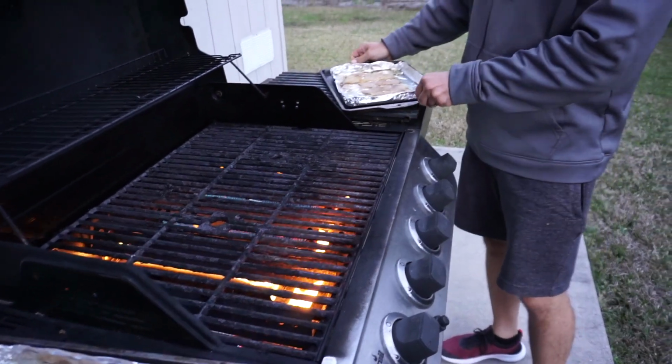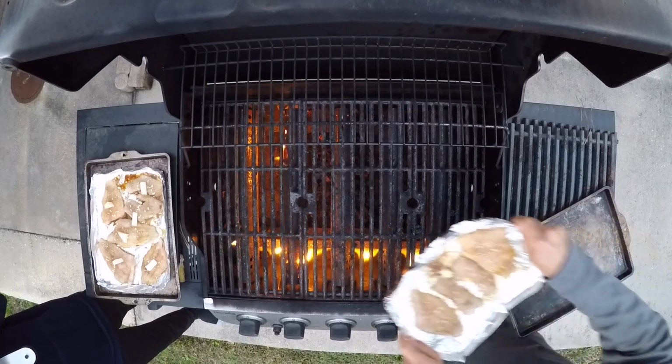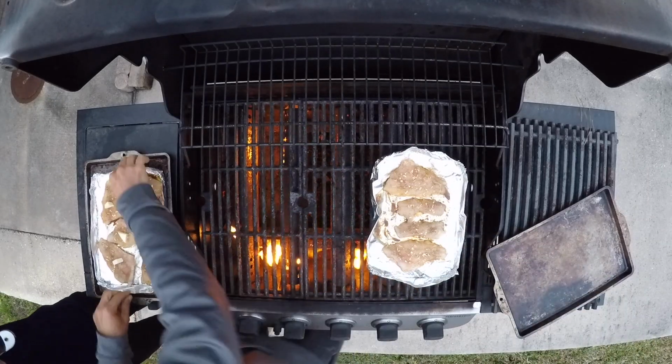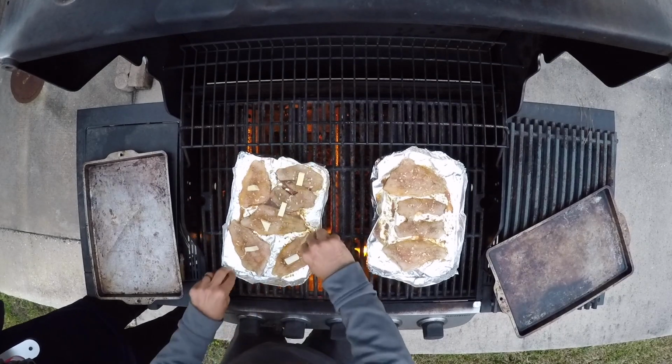Now, this is really the hardest part of this deal, is getting these on the grill without spilling anything. You really can't make them too heavy. Ow, grill's hot. All right, whew, success.